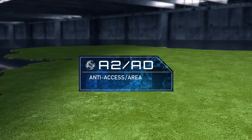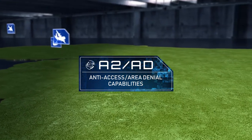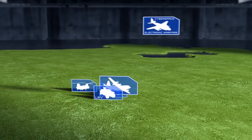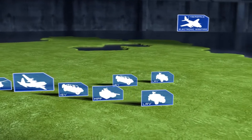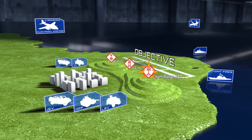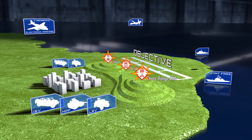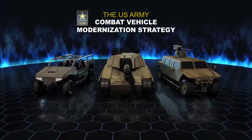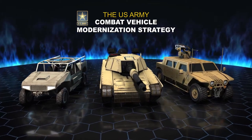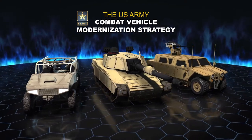Because potential adversaries possess anti-access and area denial, or A2AD, capabilities that prevent direct seizure of air or seaports, the IBCT must maneuver from greater distances into undefended locations and then move rapidly to seize entry points for follow-on forces. This requires tactical mobility on or off-road to attack from multiple directions more swiftly than enemies can respond. Looking ahead to 2028, future IBCTs will require improved mobility, sensing, and lethality to execute missions in a multi-domain operational environment against any adversary.